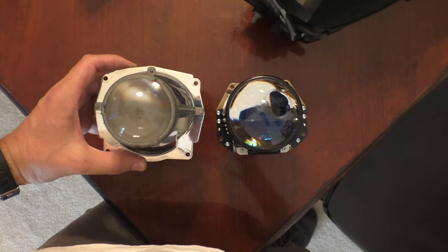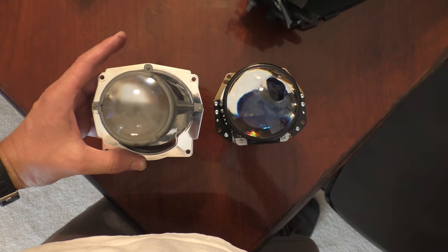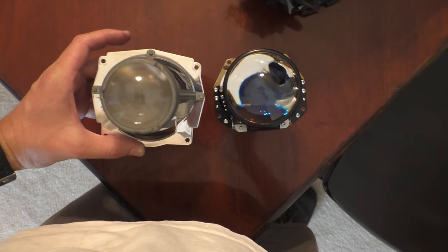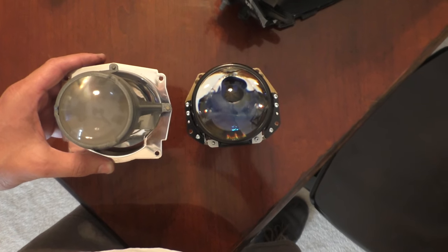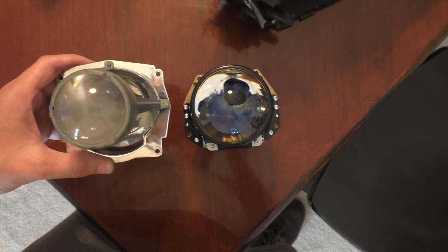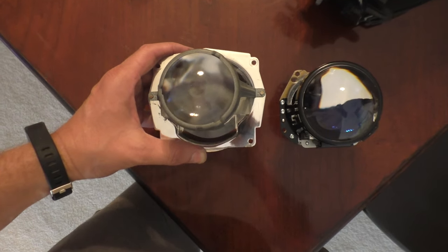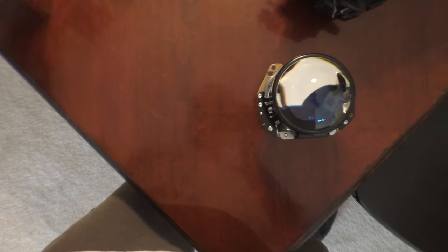So the good news is, if you look at it, the BMW one is on the left here, and the new one is on the right, and you can see that the footprint, this metal plate here where my finger is touching, is much bigger than that one. Even though the projector globe, I'm going to call it, is actually larger on the aftermarket one than the BMW one, and the BMW one is taller. So this is all excellent news.